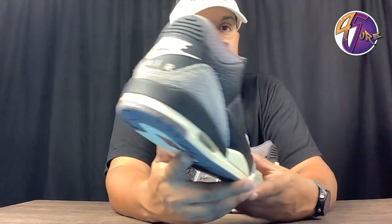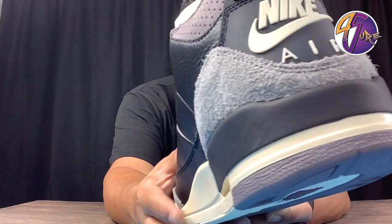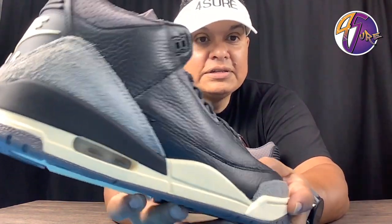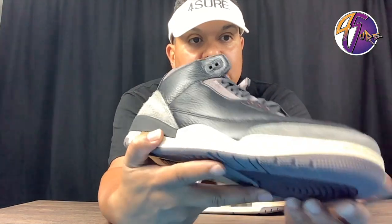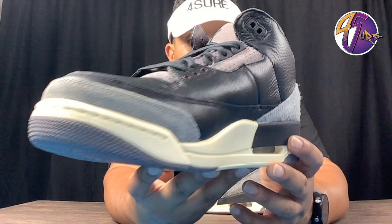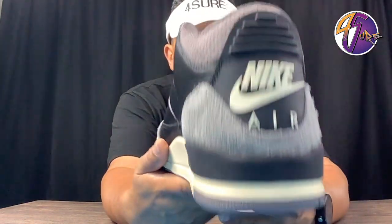I mean, look at that hairy suede right there. Just butter. You're not going to see that on the regular Jordan 3, but they said this is a more sleek, adult Air Jordan 3. This is technically my second black cement that I'm picking up this year. It does have that Air branding on the back.